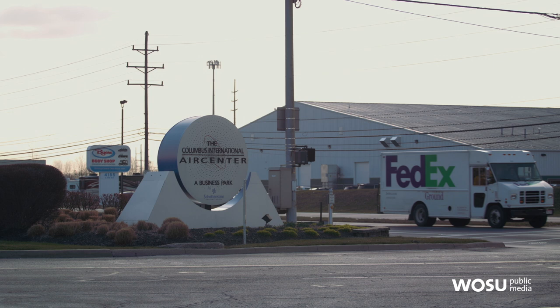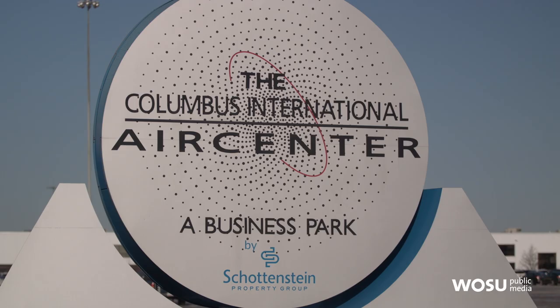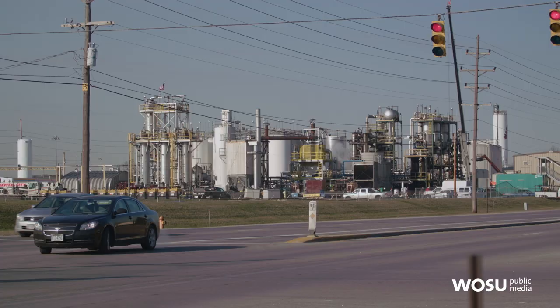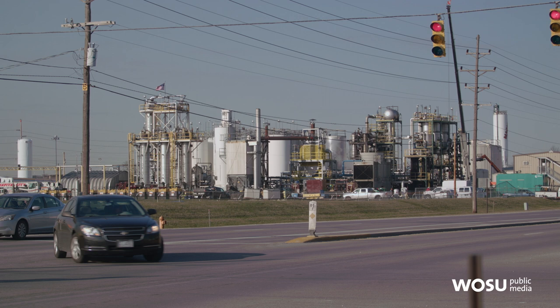And the needs today, of course, you know, the Schottenstein Corporation developed the Air Center, and DSW is down there, and there's some government offices. There are over 500 people employed by the companies in our park. So there's a lot of traffic. There are a lot of people who work in this area.